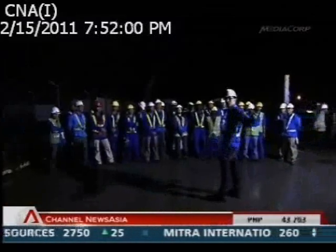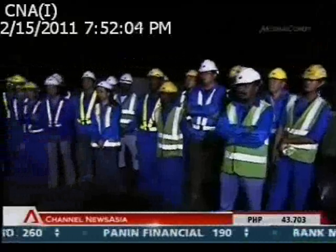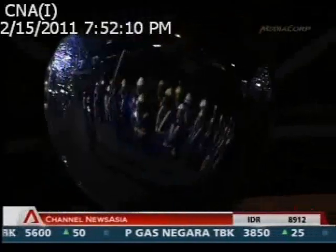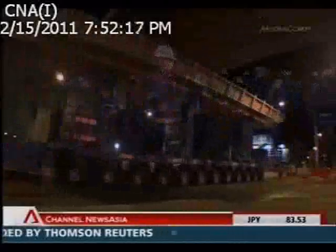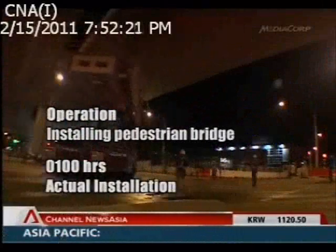The trailer will be moved out slowly. Vincent is carrying out the final safety debrief to his team. The road will be closed after the last bus operating the facility has passed by. Bok Sing has a 4-hour window period to install the truss before public buses resume service the following morning.